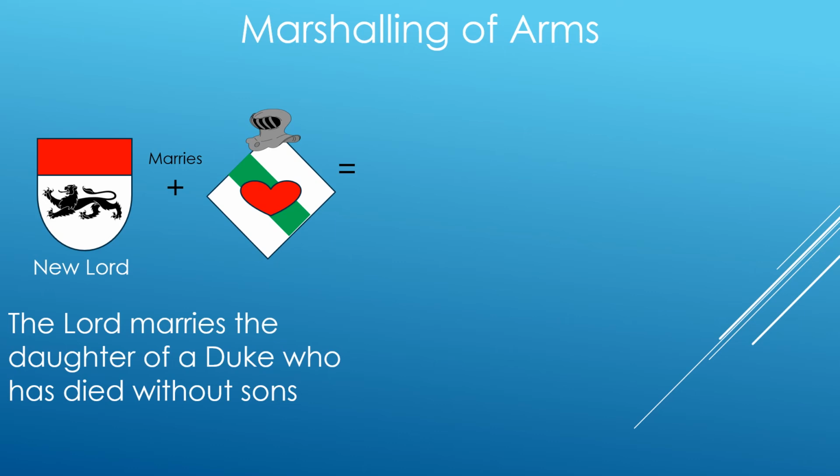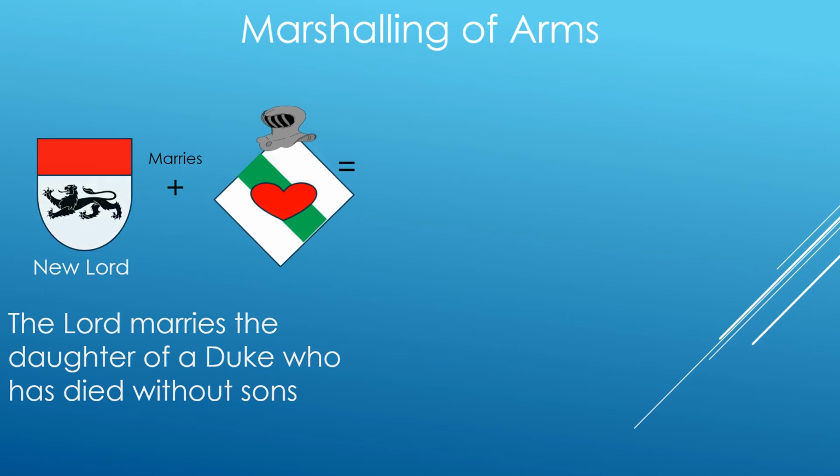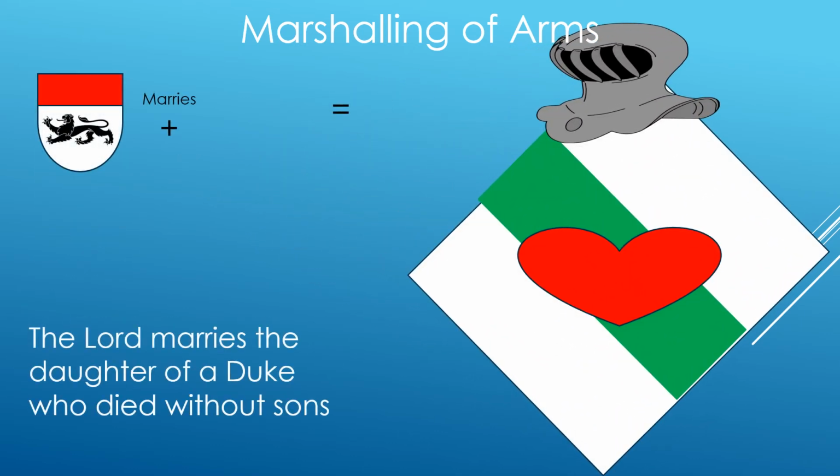The arms for a lady are usually drawn on a lozenge rather than a shield, just to demonstrate a less warlike intent. But this lady will want to keep the arms to which she is entitled, and her husband will want to take on the role of a duke, with all my worldly goods I thee endow. So what can be done?